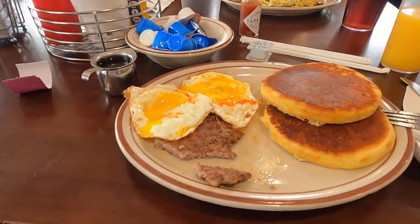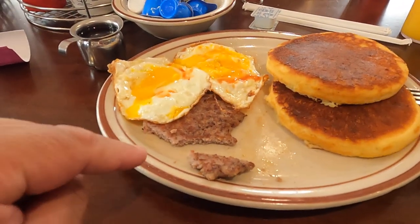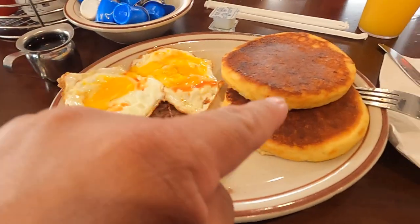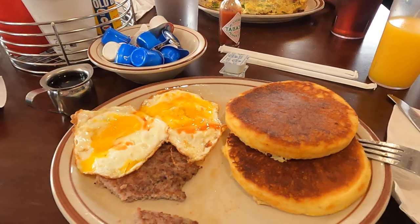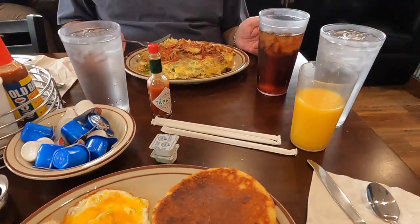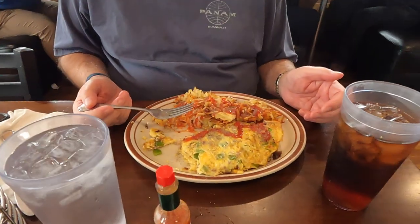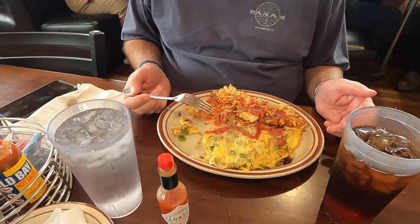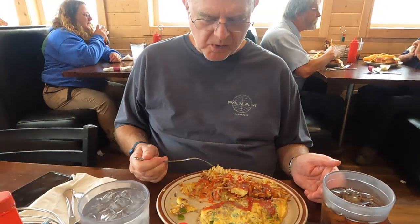I ordered a number 2, which came with this funny tasting sausage. Two eggs, two pancakes, ordered orange juice and water, and Walter had some sort of omelet. Steak, cheese, onions, and peppers with hash browns.